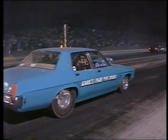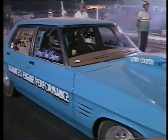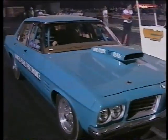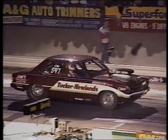We move on with the first round of Superstock. We've got Jerry Cooper in the Advanced Engine Performance A modified sedan. And over there we've got Dave Tucker driving the Tucker and Newlands Tirana.